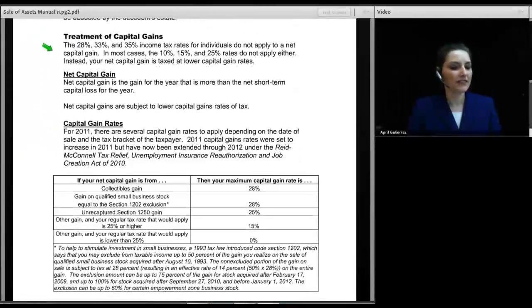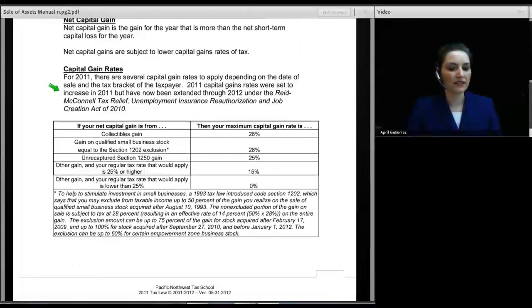Treatment of capital gains. The 28, 33, and 35% income tax rates for individuals do not apply to a net capital gain. And in most cases, the lower 10, 15, and 25% rates also do not apply either. Instead, your net capital gain is taxed at lower capital gain rates. And so what is a net capital gain? Well, your net capital gain is the gain for the year that is more than the net short-term capital loss for the year.